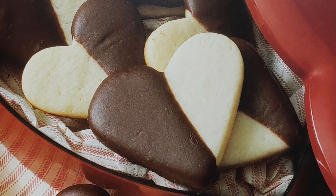Cutout cookies are a labor of love, especially if you're going to decorate them. I have a recipe from my mother-in-law for sugar cookies for Christmas that I will not be sharing with you because I was trusted with the recipe and I don't give it away, but it is fantastic. So that recipe is my exception to the rule on cutout cookies. That's the one that I make. But there's some good ones in here.